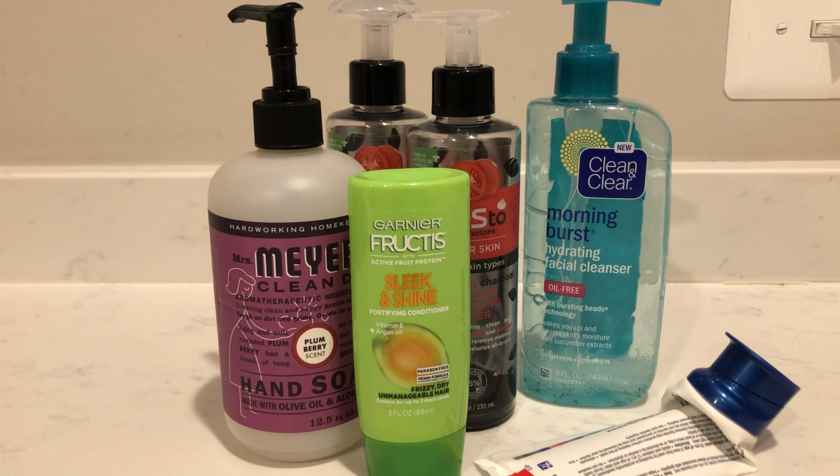Since then I have actually switched to Sensodyne because my husband's dentist recommended that. So in my beauty empties in the future, you'll probably see Sensodyne more so than any other brand. But yeah, we'll see how that goes.